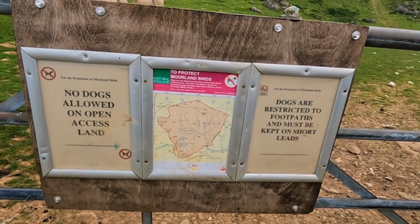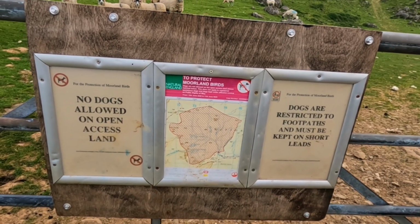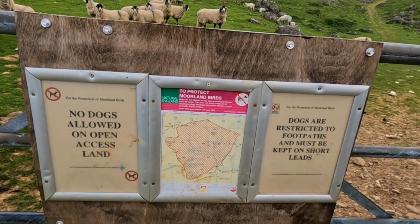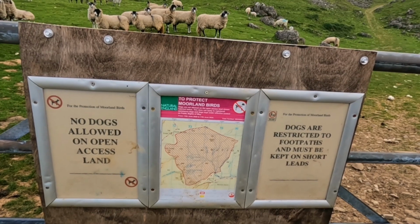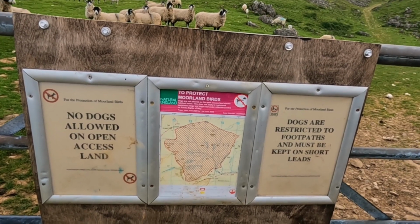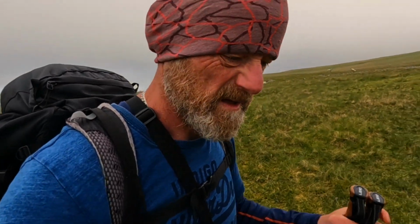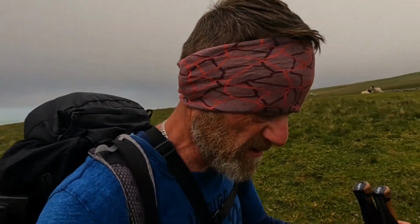We don't have any problem with this as we're sticking to the footpath round High Cup Gill today. Dogs are restricted to footpaths and must be kept on a short lead. No dogs allowed on open access land to protect moorland birds. So when they say open access land, what they mean is most of the grouse moors.